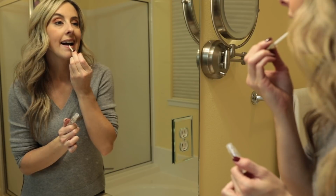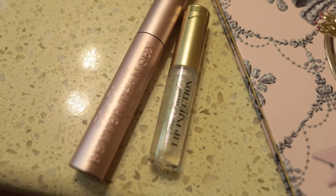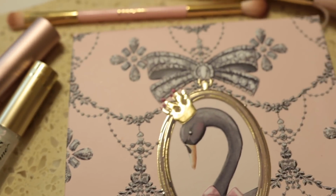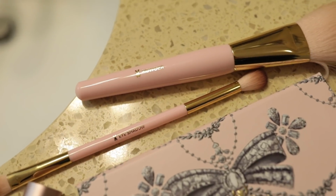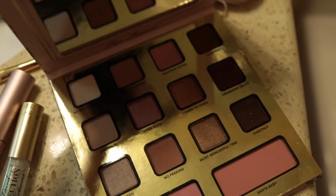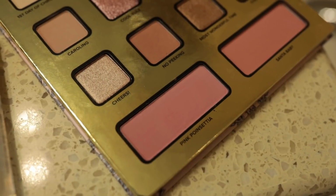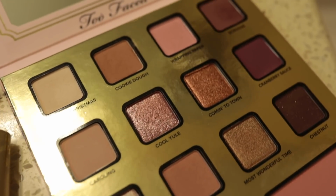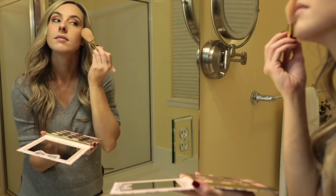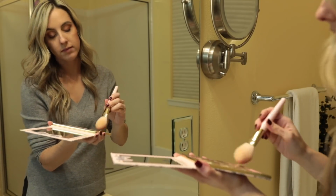Tonight I was wearing the Too Faced Enchanted Dreams set. This one's got 2 brushes, a lip plumper and mascara, 2 beautiful blushes, and a full eyeshadow palette. It's a great mix of mattes and shimmers, and I love the berry tones on this one. It's so pretty, you can come up with so many different eye looks, and I really feel like Too Faced does the best seasonal palettes. They really do, and I've pretty much been getting one from them every single year for the past, I don't know, 5 years. I'm always impressed.